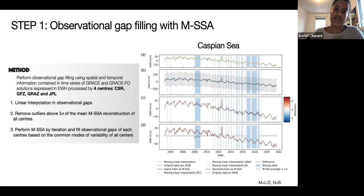So what we do, in panel A on the top, is that we first do a linear interpolation in the observational gap. Then we remove outliers based on an M-SSA average of all processing centers. This is actually useful in some places where we have large outliers. And then we perform an M-SSA by iteration, and this is panel C here. So you have iterations until you can reconstruct the signal. And we perform this by iteration in order to fill the time series and have an evenly sampled time series at the end, and this is panel D.